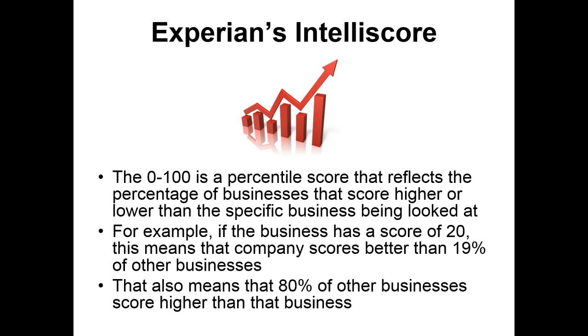You see, Intelliscore, just like Dun & Bradstreet's Paydex score, didn't used to be this way. It used to just look at your payment history. That's the way D&B's credit score is. That's why I love it, because if you pay your bills on time, you get a good score. That's all you have to do. Intelliscore used to be the same way. Now this Intelliscore Plus in 2008 has changed the game completely.